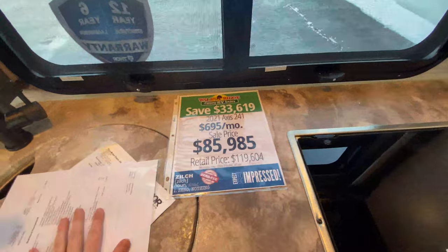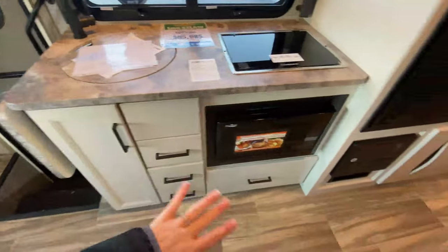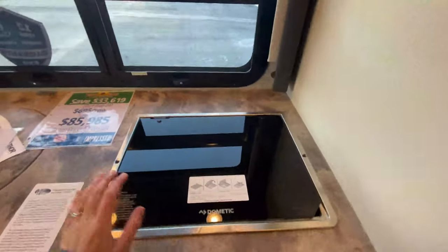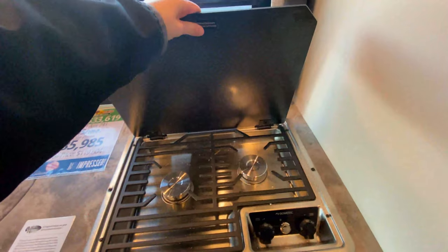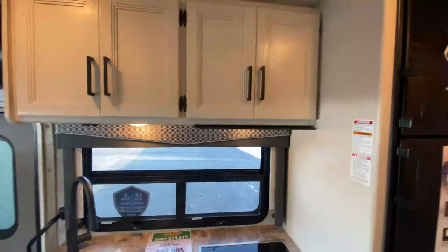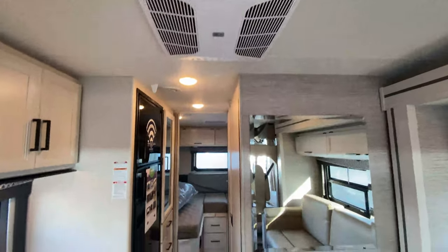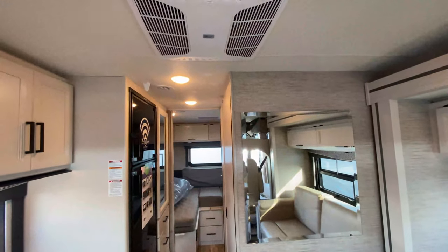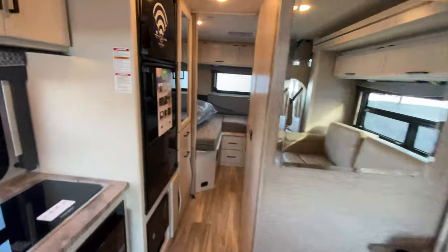The price for this unit, before I forget, is $85,985. Down below, you just have all kinds of storage, and you have your microwave convection oven. And then up above, you do have your stove top that also has a glass range cover. And you just have additional countertop space. And then, before going into the hallway, you do have an AC. I think you can put two of them in here, but you have the one in the main part of your camper so you can stay cool. Kind of an accent mirror before heading down that hall.